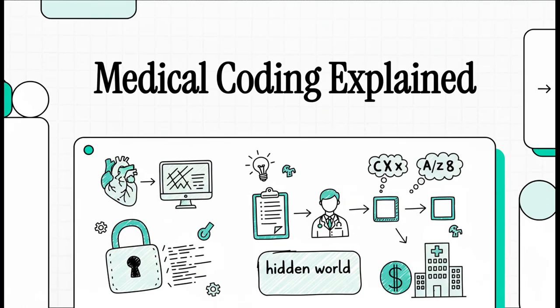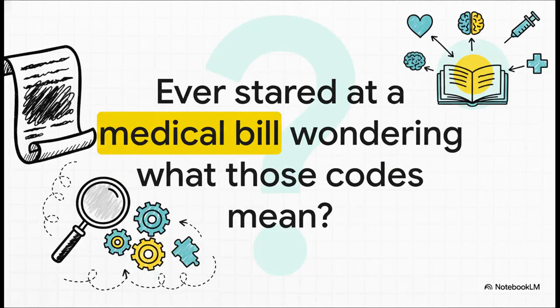Today, we're going to crack the code on a hidden language that, believe it or not, powers our entire healthcare system. We're talking about medical coding. You know that moment, right? You're looking at a medical bill and you just see this jumble of letters and numbers next to every single service. Well, it turns out those codes aren't random at all. They're part of a massive, super intricate system. And today, we're going to pull back the curtain and see exactly how it all works.